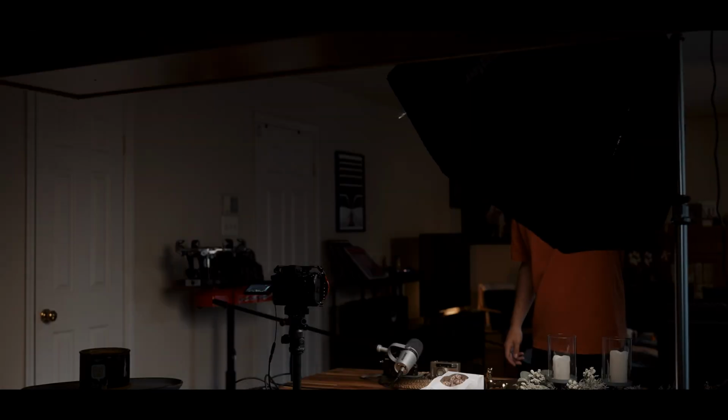I know the setup might be overkill, but it works just fine. And I think I'm gonna go with a little bit of a wider lens, so we're gonna switch this one to that one.